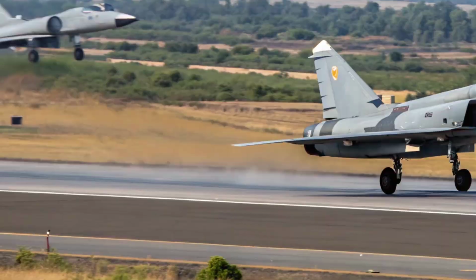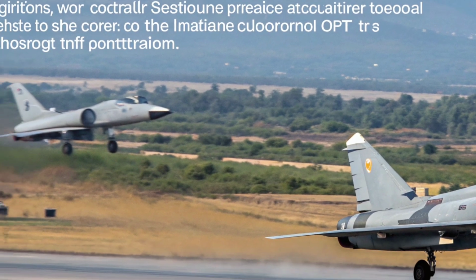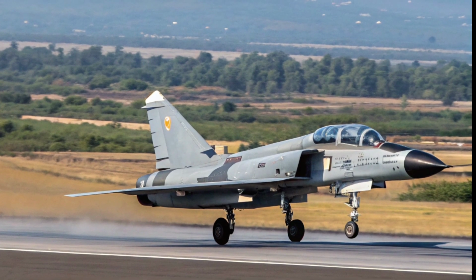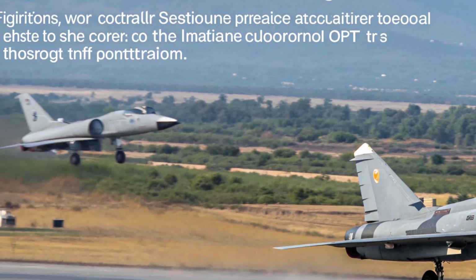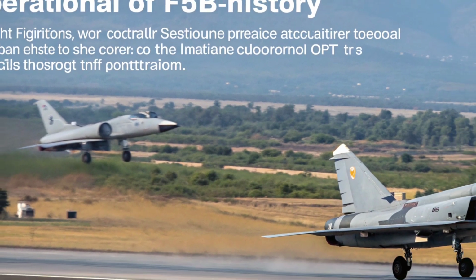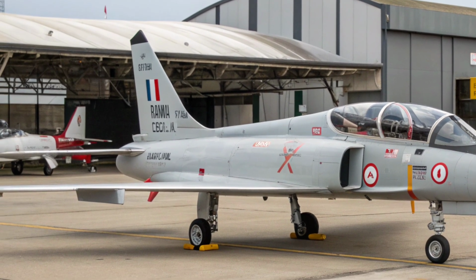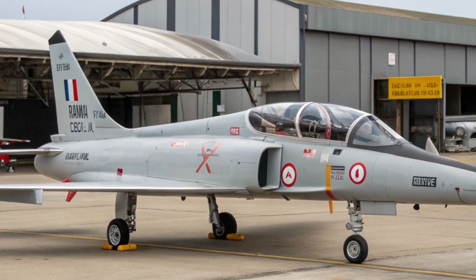The operational history of the F-5B demonstrates its value far beyond its initial role. Some countries used the aircraft in actual combat situations, where it proved effective as a light strike platform. Although it was never intended to compete with advanced fighters such as the F-4 Phantom or MiG-21, the F-5B was respected for its speed, agility, and ability to operate from shorter runways. Its low maintenance requirements also meant that smaller air forces could keep it operational without the massive logistical demands of more sophisticated aircraft. In many ways, the F-5B represented the ideal balance between training utility and combat potential.